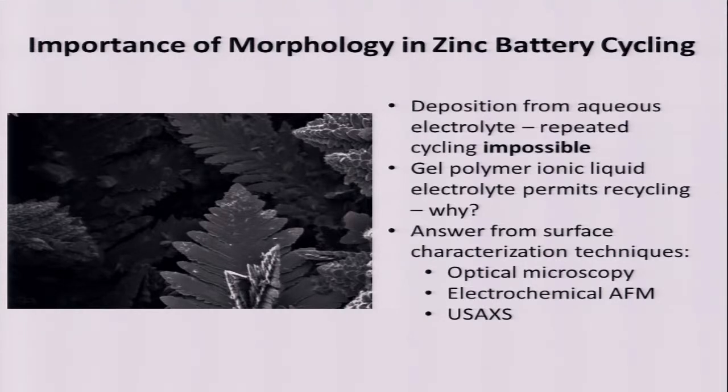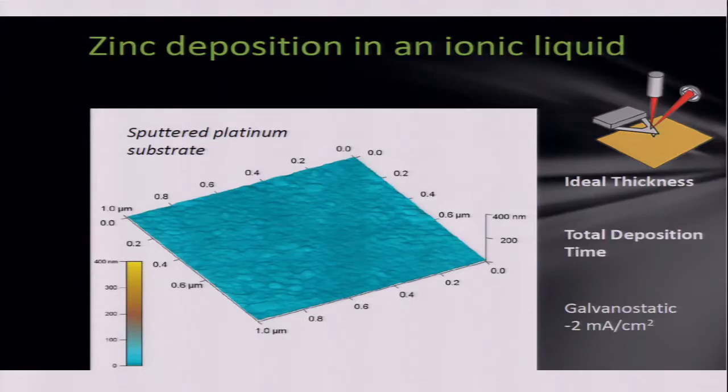I only have time to talk about the middle one of these, and I'm going to show you a sequence of slides for the deposition of zinc from one of these ionic liquid electrolytes onto what's initially a smooth platinum substrate. So this is a small patch on the surface of an electrode on which we're going to deposit zinc. Remember, a micron is a hundredth of the thickness of a human hair, so this is a very small dimension. And here we've got the vertical dimension on approximately the same scale as you and I will see it. So that's the initial substrate.